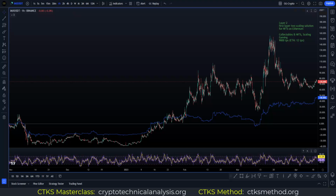Another top gainer in the past 24 hours was IMX, or Immutable X. Immutable X is the first layer 2 scaling solution for NFTs on Ethereum. IMX's transactions per second, or TPS, is around 9,000. Ethereum currently has 12 transactions per second.